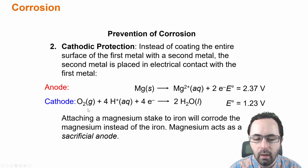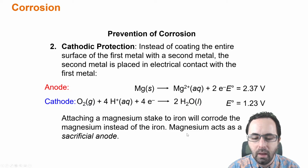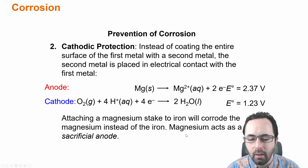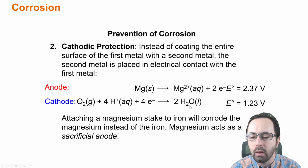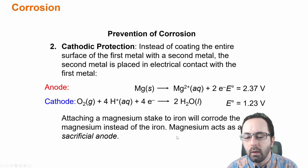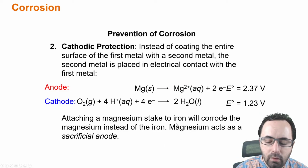And then what will be reduced at the cathode, as usual, is the oxygen reduced, producing water here. So attaching a magnesium stake to the iron will corrode the magnesium instead of the iron. It's referred to as a sacrificial anode because over time it will corrode and completely dissolve in the water as ions, and so you will need to replace it from time to time.